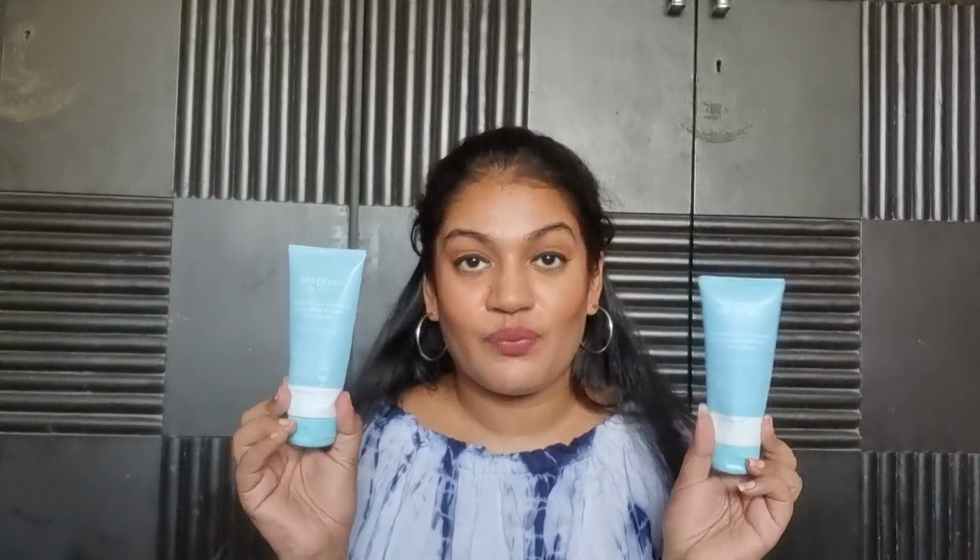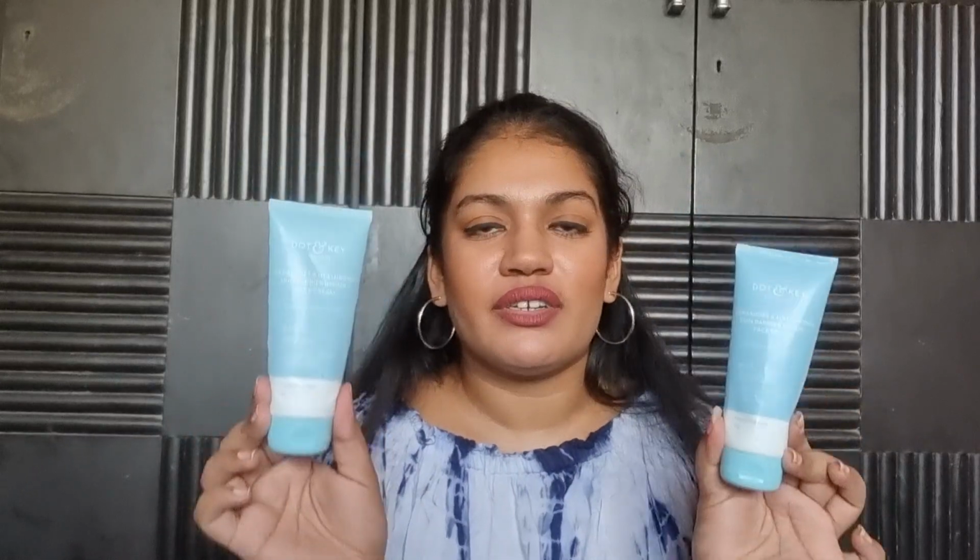Then moving on, next we have the Dot & Key Ceramides and Hyaluronic Acid Skin Barrier Repair Plus Face Cream. My favorite, absolute favorite nighttime moisturizer award goes to the Dot & Key Ceramides and Hyaluronic Acid Skin Barrier Repair Plus Face Cream. Without a doubt. I have two empties over here. I have one which I'm halfway done with, and then I also recently bought 4 backups. So that tells you how much I am in love with this specific product.